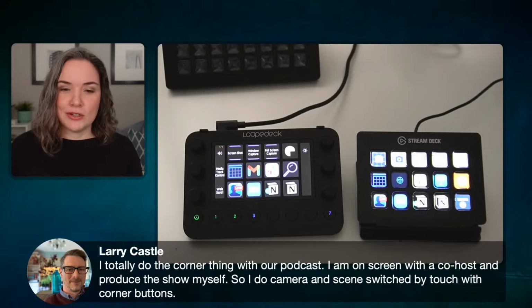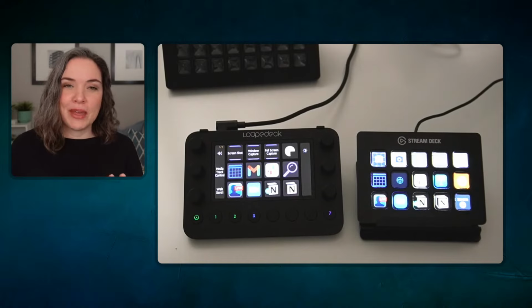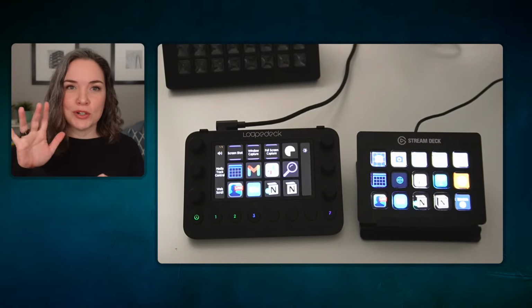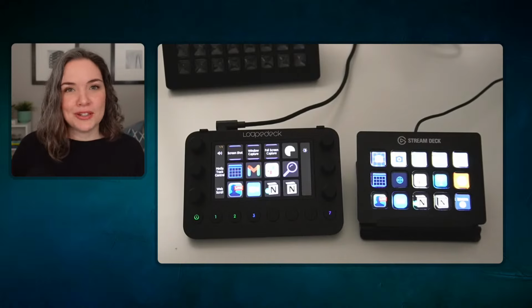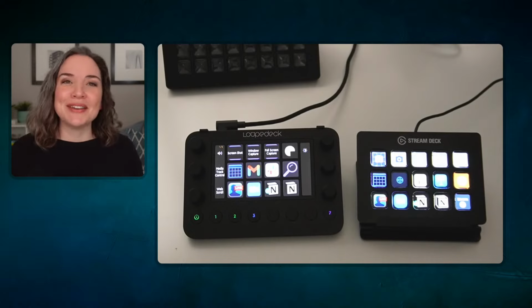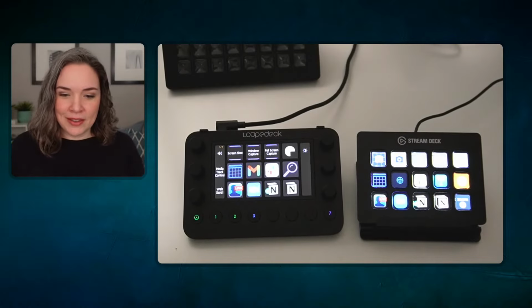All right. And I saw, I do the corner thing with our podcast on screen with a co-host. So you can do the corner buttons. That is a great way to not look down, and you can remember, or along the top. I've managed a panel where I just knew that each person's camera was along the top. And so I can use that. Sometimes though, I would just check. I think it's maybe just a safety thing, making sure that you have the right thing.